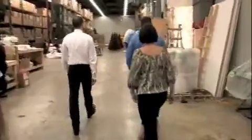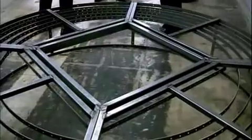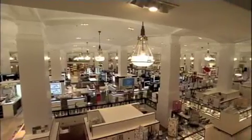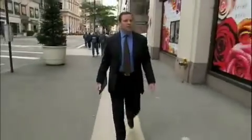Earlier, Matthew learned that the chandeliers his team had designed for the Lord & Taylor install are too heavy for the antique ceiling to support. To resolve the problem with the oversized chandelier, Matthew heads to Lord & Taylor to meet with their architect and discuss a possible solution. The original concept was that we were going to hang from the ceiling with bolts. The structure won't support it, so we're going to go into the column.